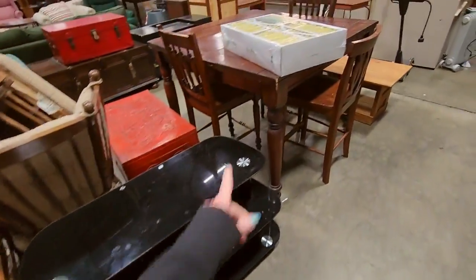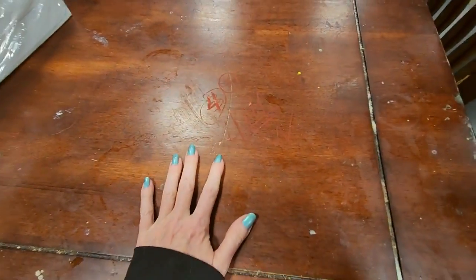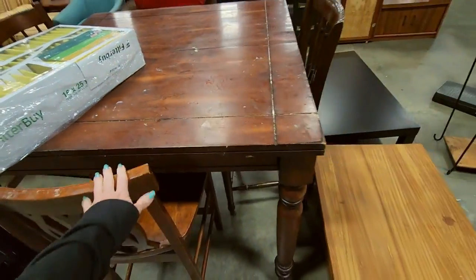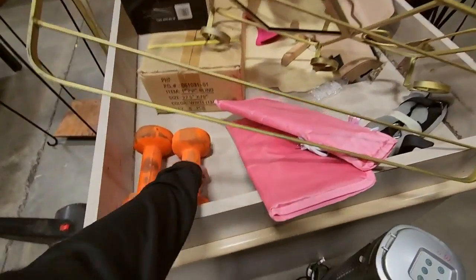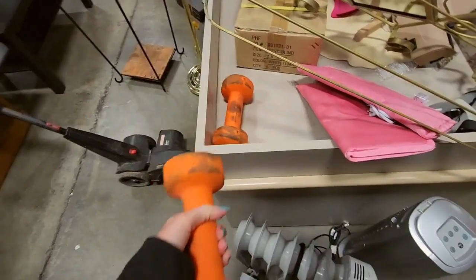There's a little entertainment center, and this table is nice. It was a little wobbly though. $49.99, and that included 3 chairs, just 3. And an edger. A guy came along and grabbed that right after I left the area. 2 7-pound weights with no price on them.